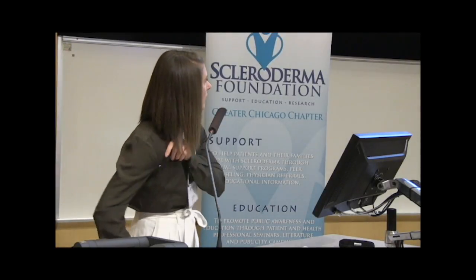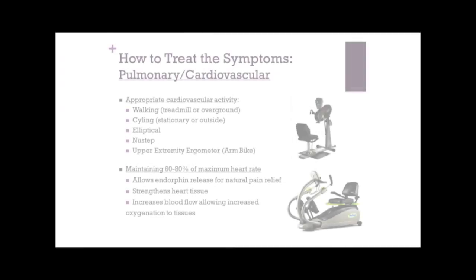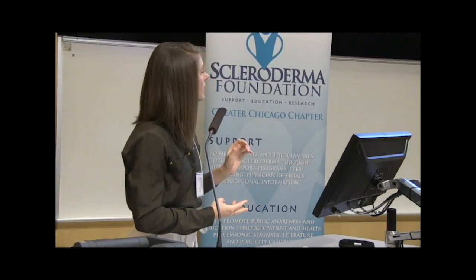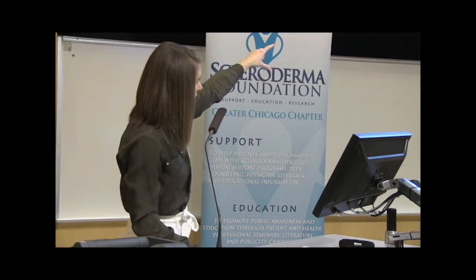All right, so that was a good chunk about the musculoskeletal system. Now let's chat about pulmonary and cardiovascular. This is actually another common area that we're going to treat in a physical therapy session. So, common pieces of equipment that patients and individuals are already used to: treadmills, cycling, arm bikes, the elliptical, the new step. Doesn't really matter which piece of equipment you're using. This second chunk here is going to tell you why and how you're getting benefits out of that.